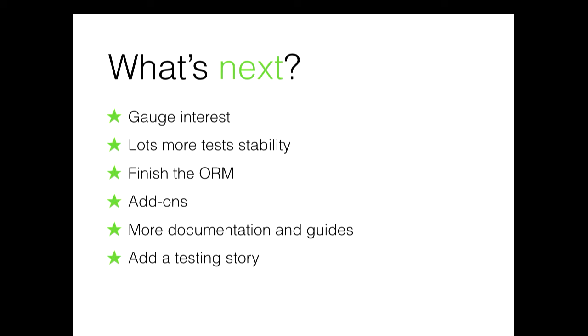Assuming that people like it, then lots more testing and stability are required. There are parts of it that are really well tested and other parts which are not tested at all, just based on, you get into a phase of prototyping things and trying to get things working and deciding to come back to some of that later. Some of those fallback options I was talking about, especially in the ORM, need to happen.